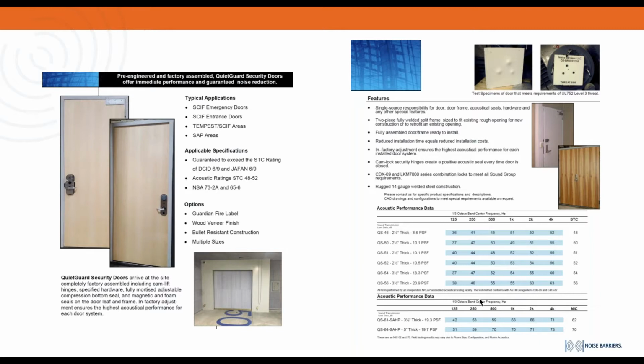The acoustic ratings are actually available, like I said, from an STC 45 all the way through a 64. So this is a little bit dated on some of that information, but we can also fire label those, and they're really available in a multitude of sizes. They're really customized to meet your application.